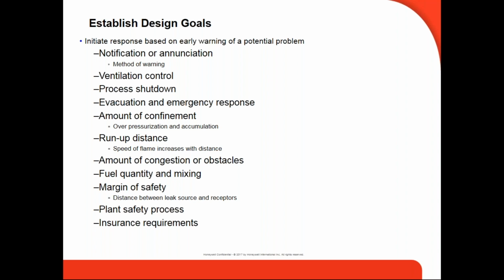The amount of confinement, basically over pressurization or accumulation in different areas, again for process shutdown. Runoff distances is basically how far, for example, if a combustible gas were to ignite, how far would you actually go? The amount of congestion or obstacles that are in the way for the gases to migrate to the sensors, the fuel quantities themselves and their mixes, and then of course the margin of safety, the distance between the leak sources as well as the receptors, and then plant safety processes as well as insurance requirements.